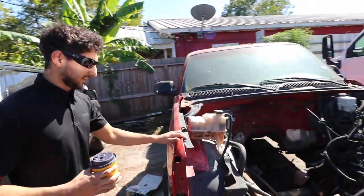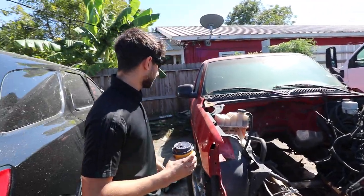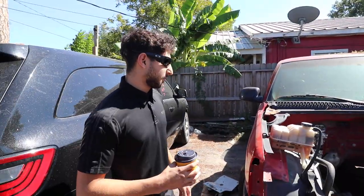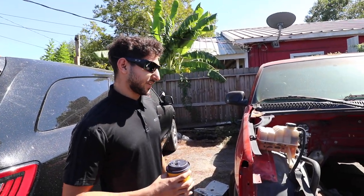But this is it. The core support, the motor, everything is inside the shop. I already got mostly all the parts for it. I have a lot of big plans for it, but you know, I don't quit. You know, it takes a while to get things done.